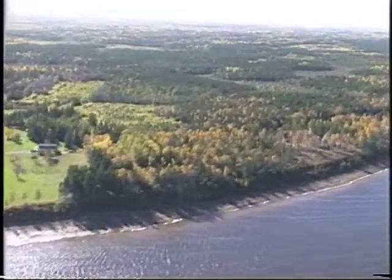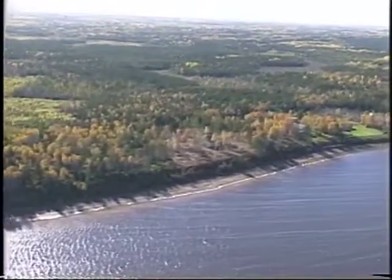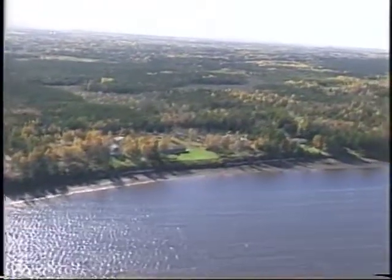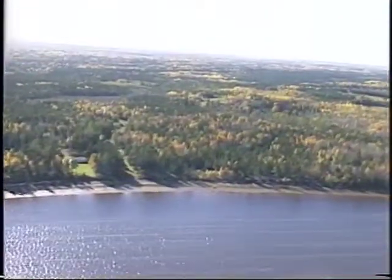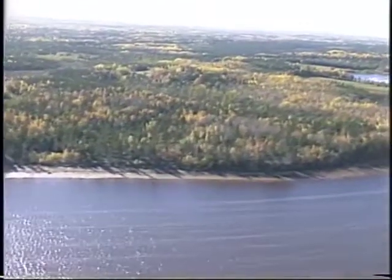Just at the head of Waterside Harbour now. It's pretty well erosional cliff all the way along the back. Some very prosperous looking houses all along this back shore. The middle intertidal is sand and cobble, well not boulder, a few boulders. And then a very low gradient sand flat.